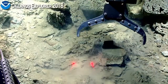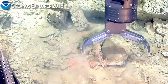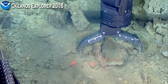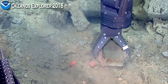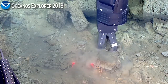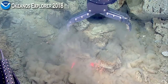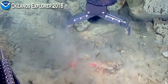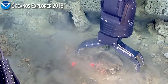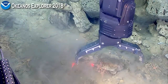Trying to keep the shadow out. Kick on the extra light to kill the shadow. All right, let's do that. Kind of doing some field geology. Yeah, no rock hammer required. Before you move it, is that a fossil in there, or is that just the grooves from the jaws?